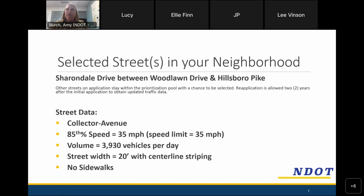So just a few points about Sharondale. It is categorized as a collector avenue, which is kind of a higher tier than just a residential local street, but it still is eligible for traffic calming based on the volume and the speed. The speed was measured at 35 miles per hour. That's the 85th percentile speed that we're talking about. So that means that's the speed that 85% of the traffic that we measured was going 35 miles per hour or below, but 15% of traffic was measured at going above 35 miles per hour.